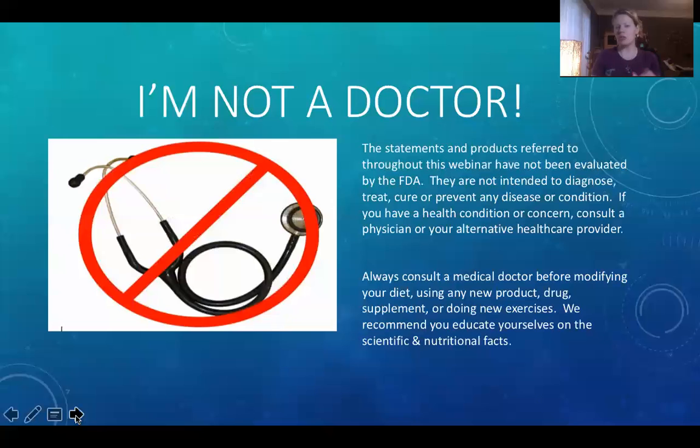You don't have to be a doctor. You don't have to be a nurse. You don't have to be an aromatherapist. You can learn and be an expert in whatever area you want to be in. You don't need some special title.